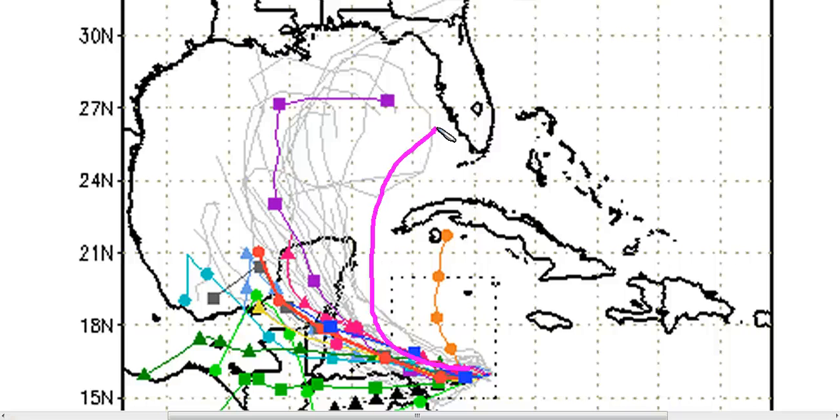Notice how the track through the channel is not as likely anymore. Still got to keep an eye open for that door, but as my track has been, yesterday my track was still over land, it still is today as well, and would likely result in a weaker system coming into the Gulf, which is good news for the United States, but Mexico is going to have to watch this closely.